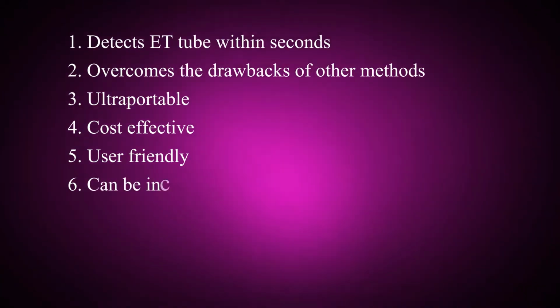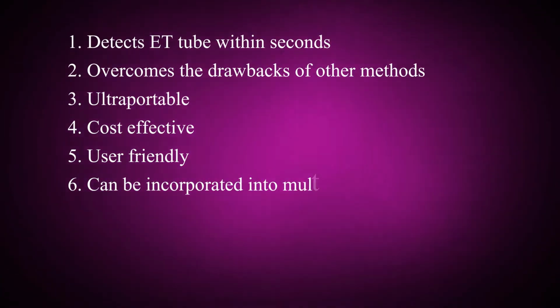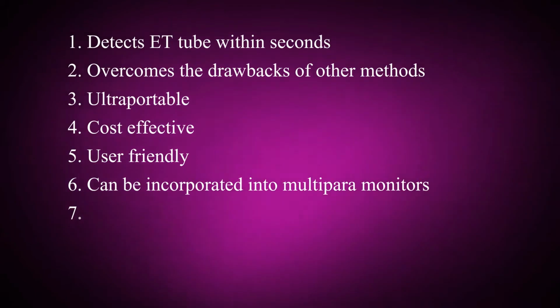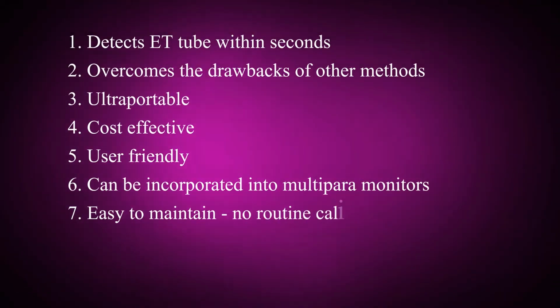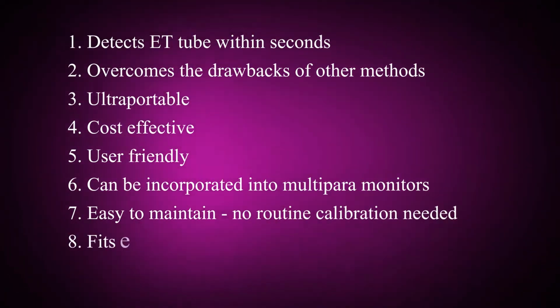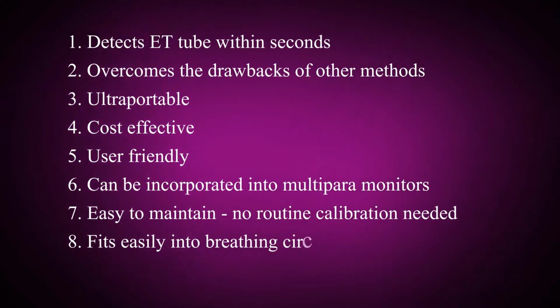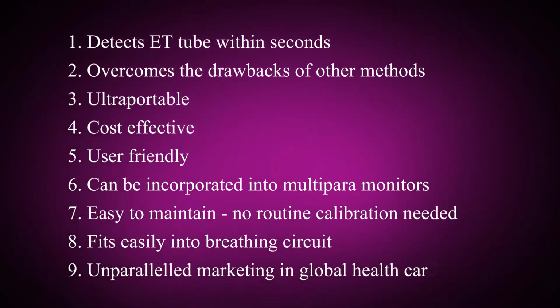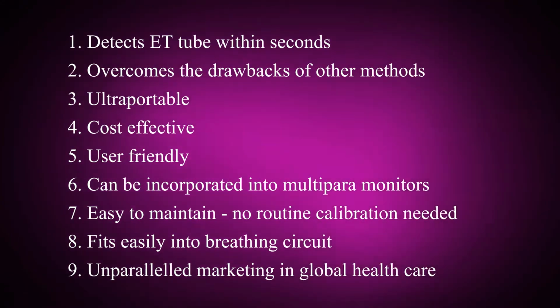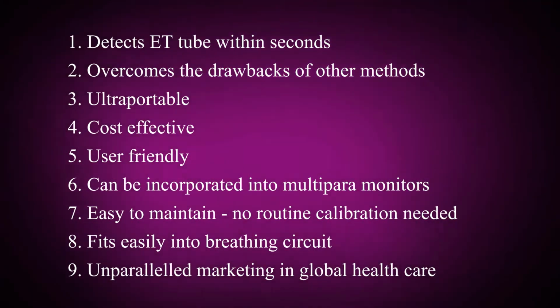It has a very high market potential, as it can be used either independently or it can be incorporated into any multi-para monitor. It is easy to maintain and no routine calibration is required. It is designed to fit easily into the breathing circuit. It is unparalleled in marketing potential in the global healthcare. Because of these benefits, the Inventor is looking forward for collaboration.